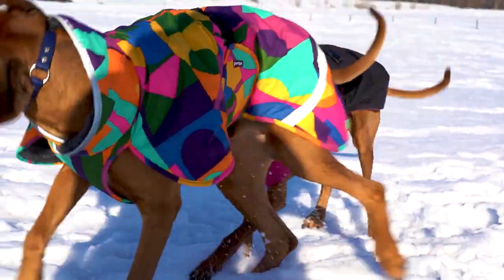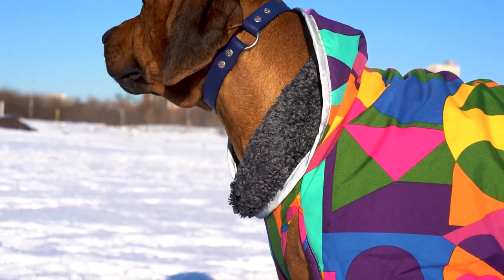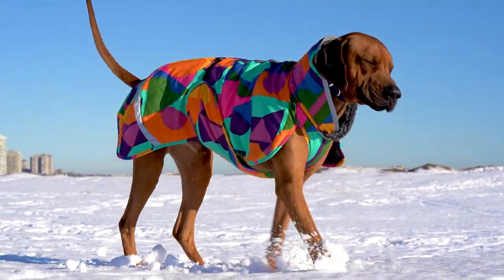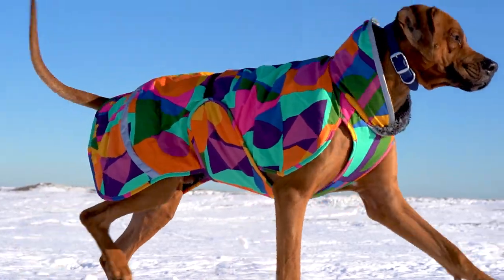That said, you can bet I'll be taking plenty of fashion photo shoots of Zero in this bad boy for years to come. I mean, even he knows he looks good in this one.